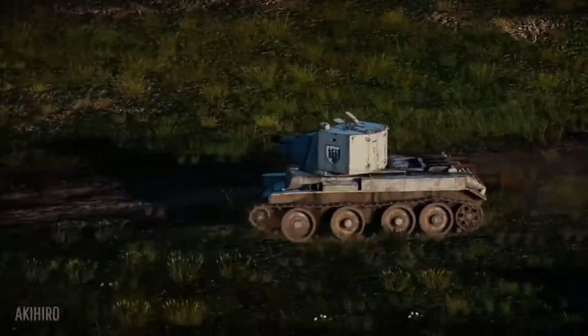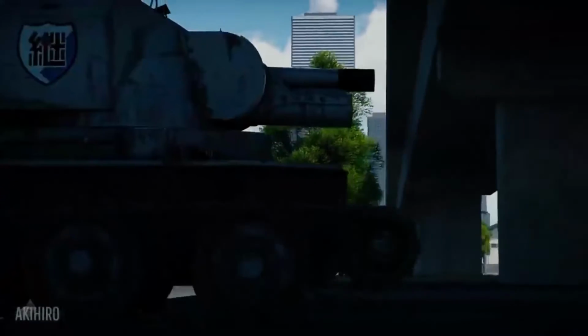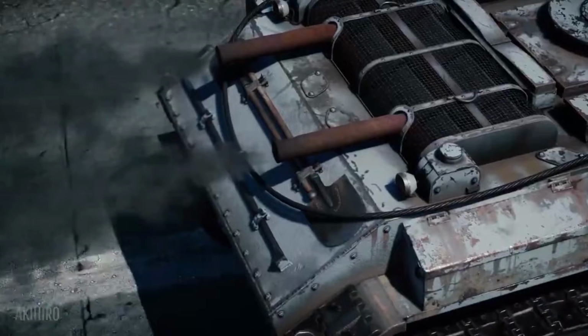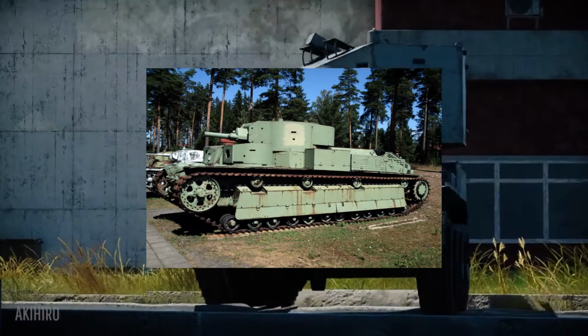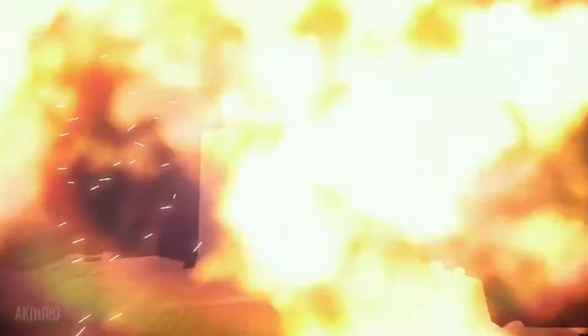The BT-42 was an assault gun designed by the Finnish army during the Continuation War against the Soviet Union. It was created in response to Soviet aggression, and the Finns realized they needed a new tank design to counter the heavy Soviet armor. The engineers at the Finnish army combined the Soviet T-28 medium tank chassis with the British 4.5-inch howitzer gun, creating the unique BT-42.